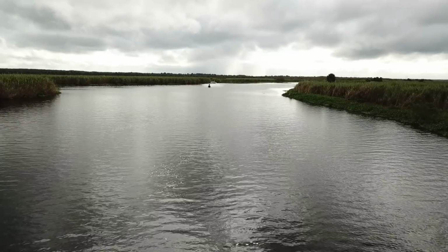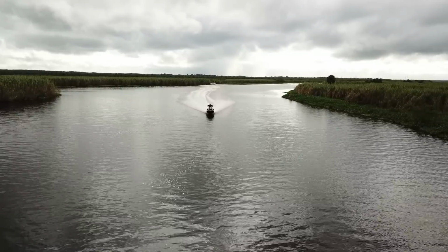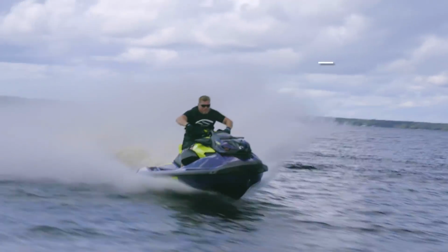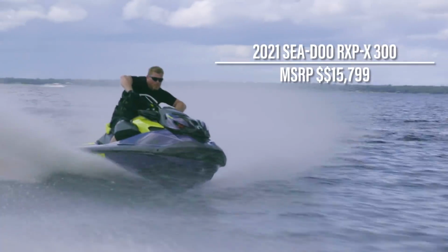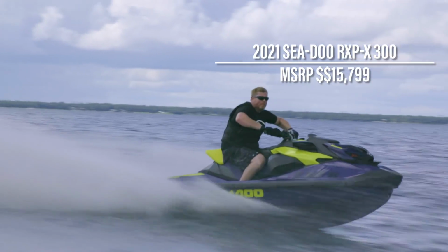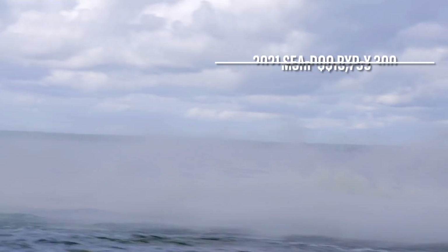At the time, this was the most race-ready personal watercraft we had ever seen from Sea-Doo, so how on earth could it possibly be topped? Enter the 2021 Sea-Doo RXP-X 300. As we've said previously, the new RXP-X is easily the most ambitious race-ready four-stroke to come out of Sea-Doo, period.